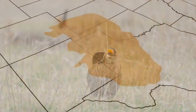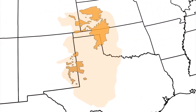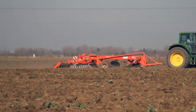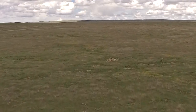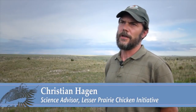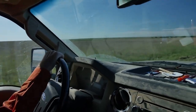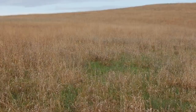The lesser prairie chicken only occupies about 16% of its historic range, due primarily to conversion to tillage agriculture and urbanization. But we're finding that Conservation Reserve Program grasslands are just perfect for prairie chickens. The Natural Resources Conservation Service began the Lesser Prairie Chicken Initiative in 2010, really as a response to landowners' desires to maintain their Conservation Reserve Program, or CRP lands, in grass.